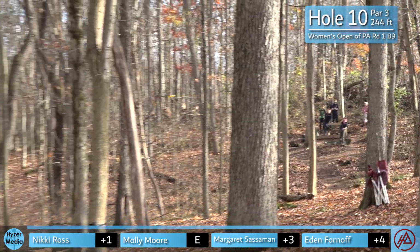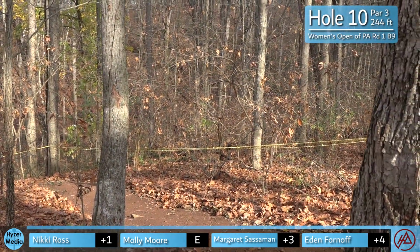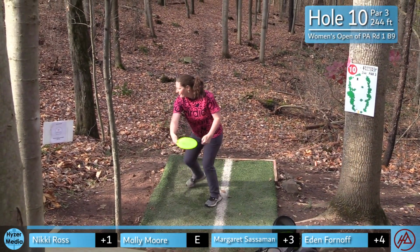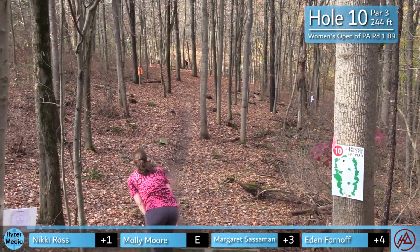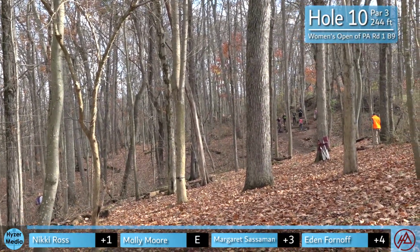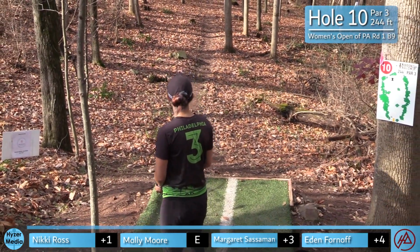Molly, one nice flex, maybe turned it over a little too much. Oh. Yeah, the risk of turning a shot over here is that it can easily sail downhill. This is one of those points that it's hard to tell from the shot, but it's up on top of one of the valleys. So you're looking down into the valley and things can easily turn all the way down to the bottom.